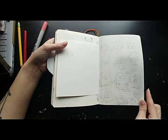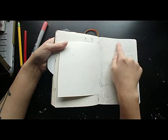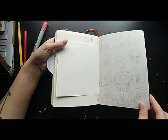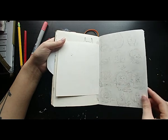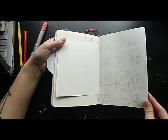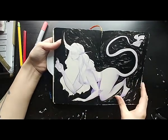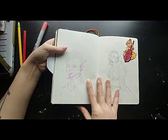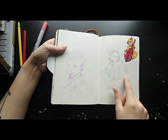More thumbnails for pieces that may or may not have actually made it to full pieces. These ones I know did because these are the sketches for my vampire cards that were part of my Patreon rewards. These I know didn't because I just never completed them. A unicorn lady. Another vampire. And a little bone ghost lady.